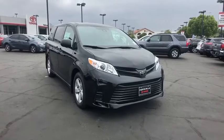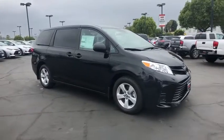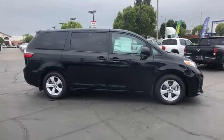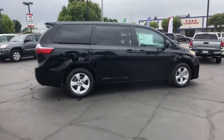Take a ride in the 2020 Toyota Sienna. Sienna offers excellent overall quality and long-term dependability, making it a hassle-free vehicle to drive day in and day out while contributing to peace of mind on long road trips.